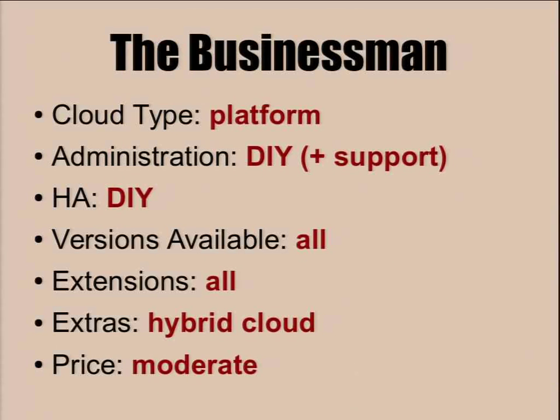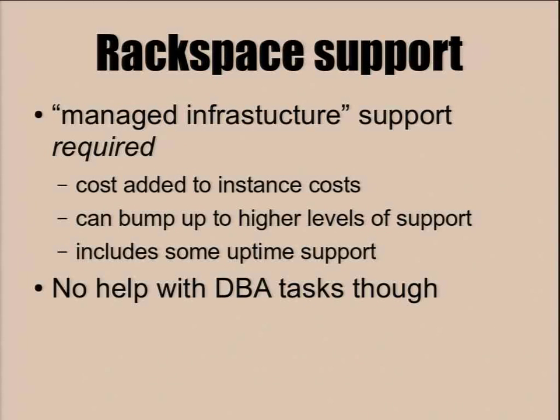The high availability is going to be do it yourself because you're installing everything yourself. Everything's available. The main extra is that Rackspace has regular rental servers and cloud servers available in the same network in the same data center. And so you can do what they call the hybrid cloud thing. We have some things that are cloud deployed servers and some things that are regular servers, and they're sort of mixed even in the same application. And pricing is sort of moderate for this.